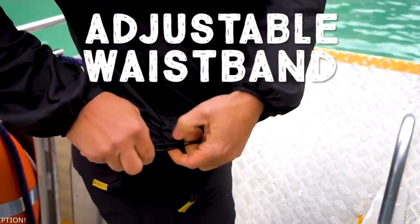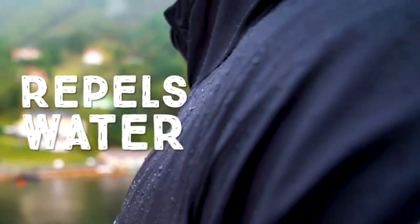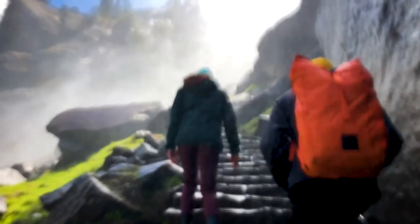A waistband pull string helps keep out wind and rain, and with a DWR coating, the Whistler repels water, keeping you dry. The fabric is also breathable and helps you stay cool on the go.